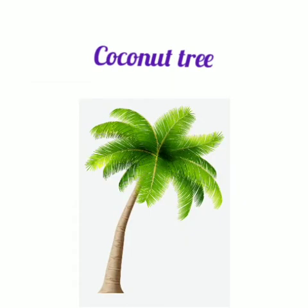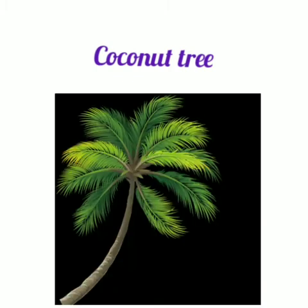Coconut tree. Coconut tree is one of the most beautiful and useful trees in the world. Coconut trees can vary in size and thickness. Coconut trees are very thick. The coconut fruit and the tree itself are used for many things such as making soap, furniture and brooms. There are some health benefits to drinking coconut water.